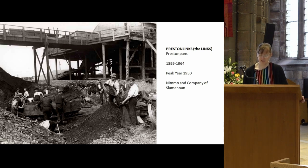This gave rise to a widely held view amongst former miners that it was sacrificed to make way for the Cockenzie power station, which was built on the site soon after closure. And many of the men were bused daily to Monktonhall Colliery, which provided the coal for Cockenzie.